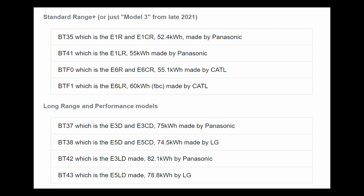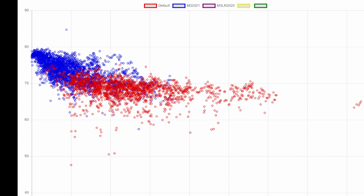Now the sizes don't differ that much, but if you look at the long range model, which is what we're going to focus on, in fact we're going to focus on a Model 3 long range, you can see that actually there's about a 6 kilowatt difference.